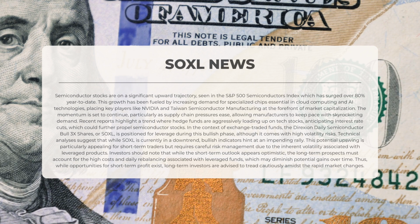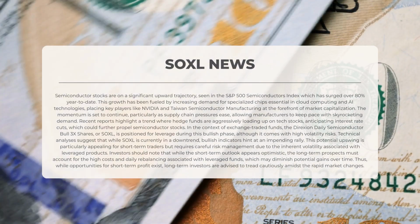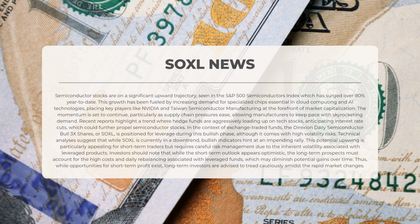Recent reports indicate a trend where hedge funds are actively accumulating technology stocks, anticipating interest rate cuts that could further boost semiconductor shares. In the realm of exchange-traded funds, the Direxion Daily Semiconductor Bull 3x Shares, known as SOXL, is positioned for leverage during this bullish phase. However, it carries significant risks due to its high volatility.